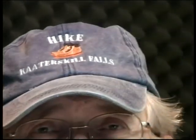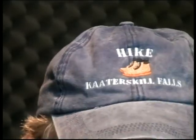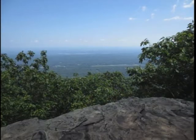By the way, speaking of Catskill Falls, I want to show you my hat. This is what I picked up the last time I was there. Hike Catskill Falls. I like to get hats as souvenirs from wherever I happen to be. So let's go back to that site again and look a little more closely at the pictures on that exhibit.